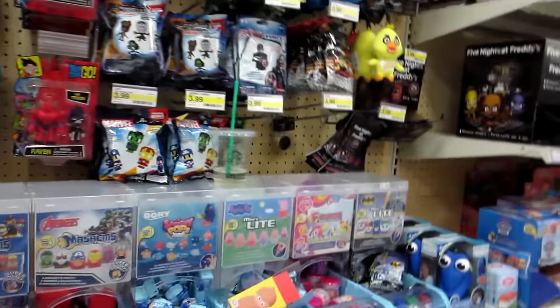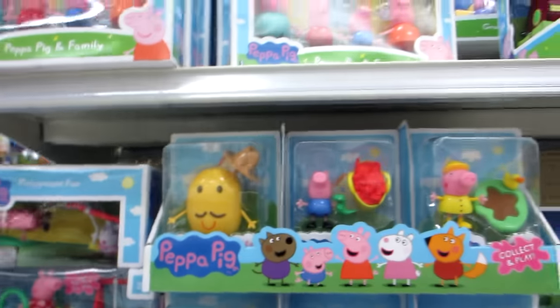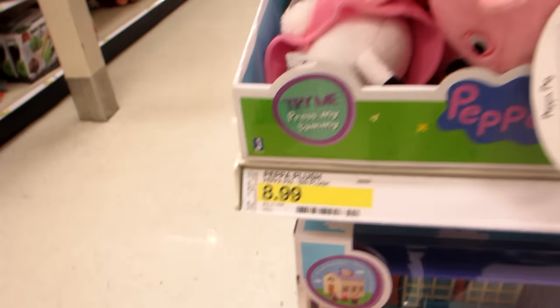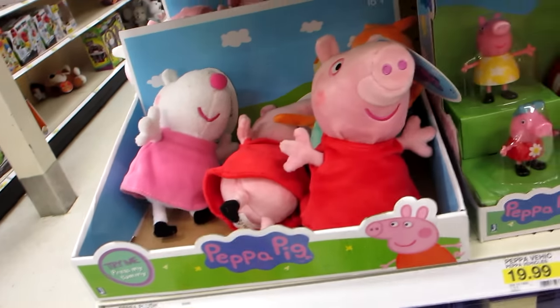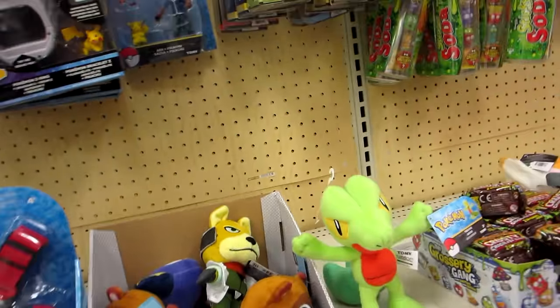Really awesome, though. Here's some Peppa Pig stuff. I've never seen Peppa Pig, but it's so cute. Look at the family. And the little plushies. I get to see these plushies. There's Peppa. I love this. It's so soft, too. There's some Pokemon plushies. They got lots of the new balls in. And then we have... Well, there's a Treko plushie.